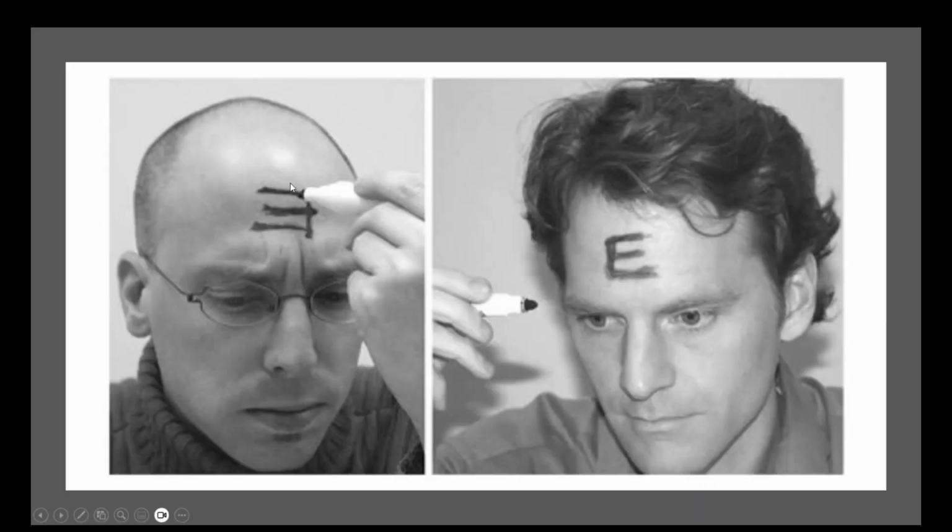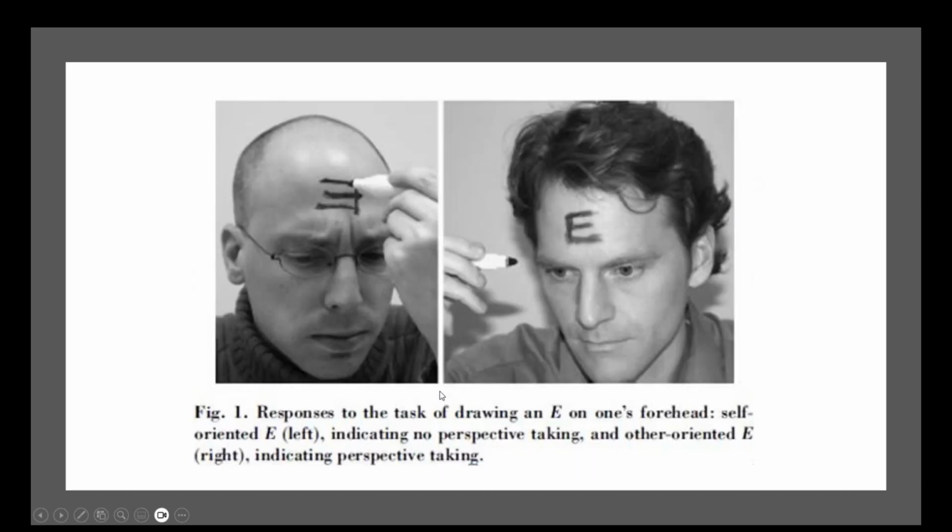If your capital E looks like this, you look at the world through your own eyes. If your capital E looks like this, so the person looking at you would be able to see that it was an E, not a backwards E, but a frontwards E, that means you're excellent at empathy. You're excellent at viewing the world through other people's eyes, and this is what you want to be. So if you do the E this way, guess what skill you need to work on? Empathy, looking at the world through other people's eyes.